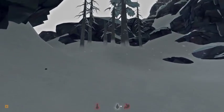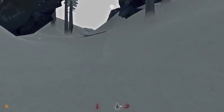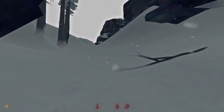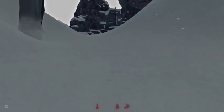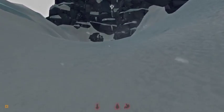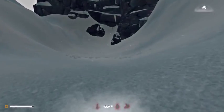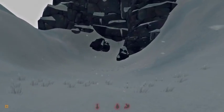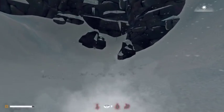So after I get to this rope, I'm going to skip ahead. Need water, of course. See you on the other side of the cave. Climb that rope, because she's going to need to rest and such. So here she is at her rope. She's cold, she's thirsty, she's hungry. Cold, thirsty, and hungry, but not tired.